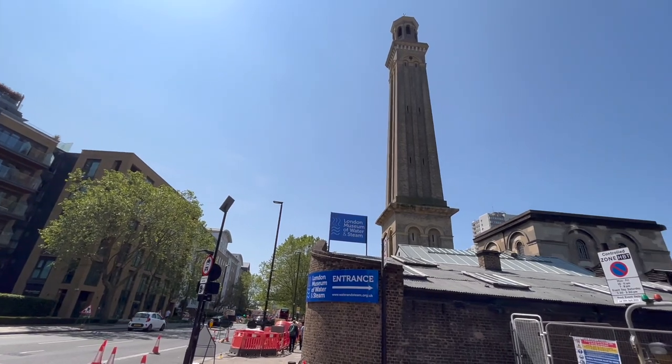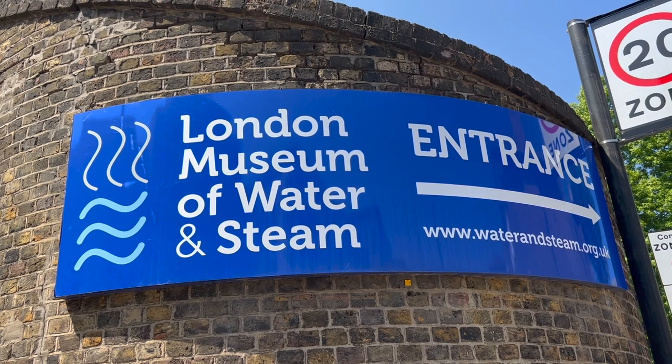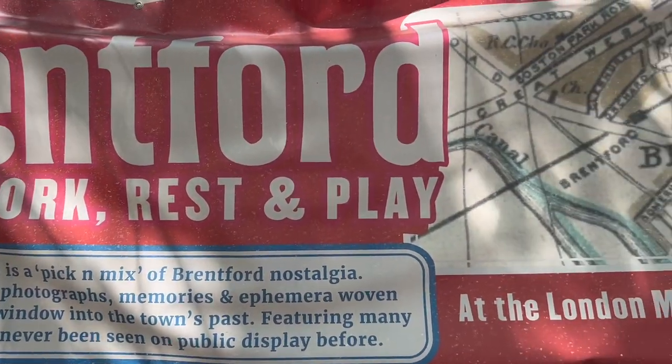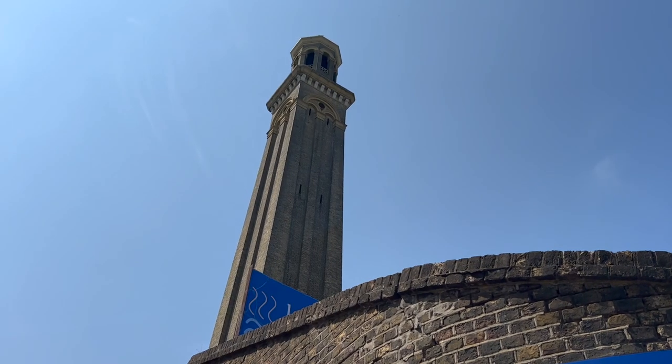According to the London Museum of Water and Steam website, discover the story of London's water supply, the site of the former Kew Bridge waterworks, and the amazing pumping engines that helped make London the great city it is today.